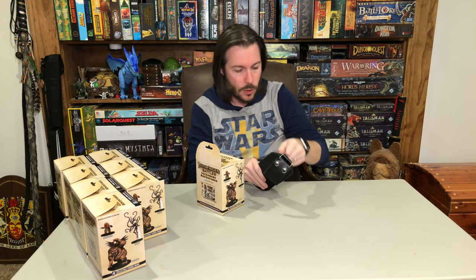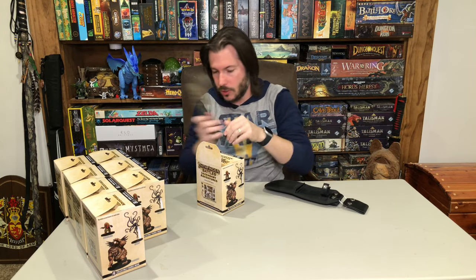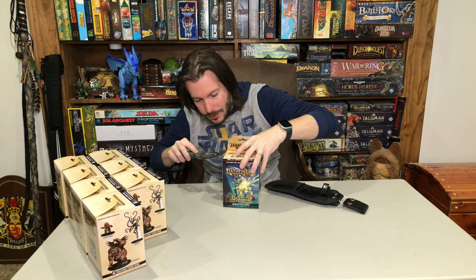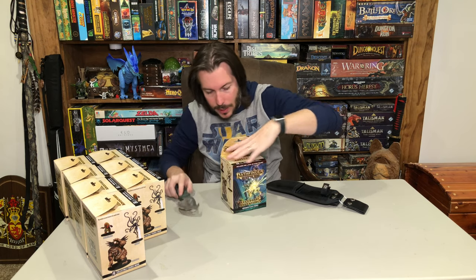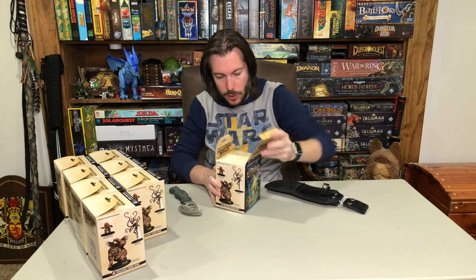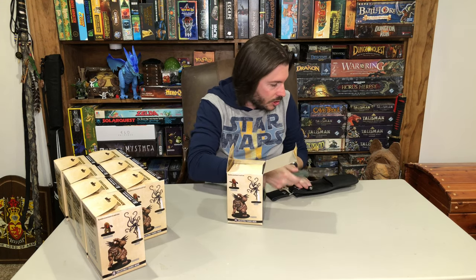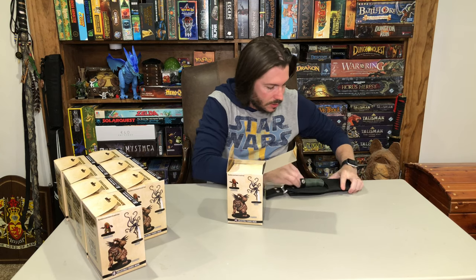Got the cleave out. We're going to use the cleave to open this first box just because I want to keep one box in decent condition. I like to do that. Okay, and then from this box, we are going to rip them open childish style. All right, which way is the cleave? The cleave goes in this way.